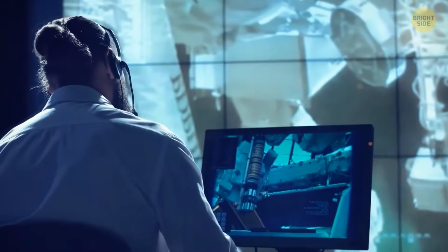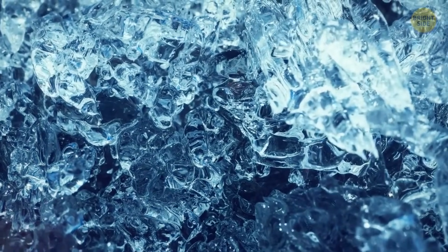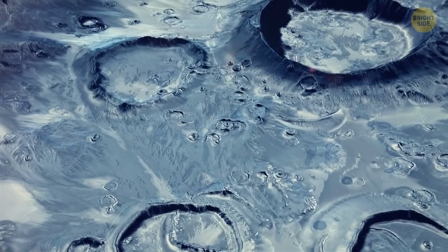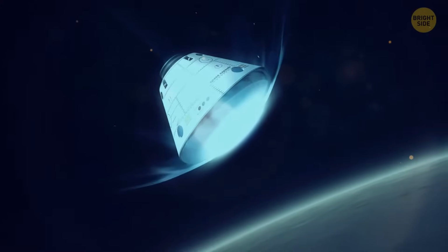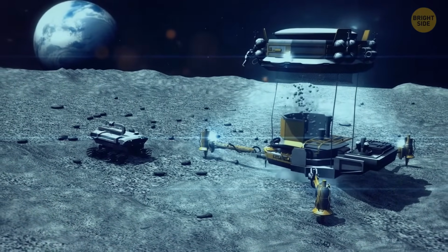Scientists hope that we'll be able to mine water from the moon's surface. It's been proven that there's ice there, mostly at the bottom of craters where the sunlight doesn't reach. Perhaps we'll send a rover there that can drill down a few feet into the surface, searching for water.